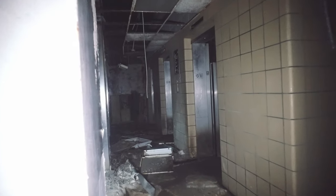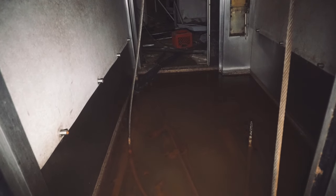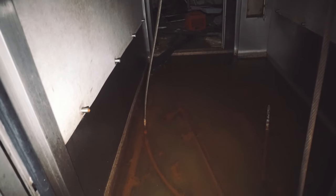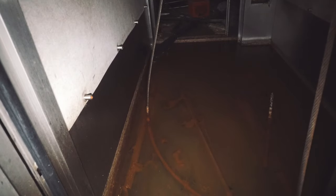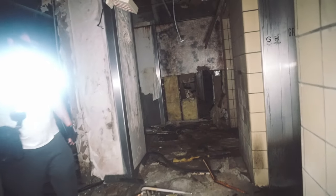Man, dude. Watch out. Dude, look at that. It's an elevator full of water. This floor's starting to get full of water. This is nasty. Yeah, it is. It's a good thing we got respirators on.